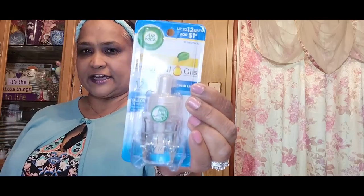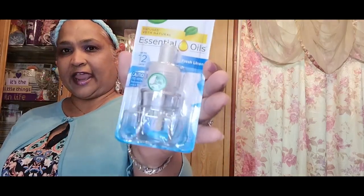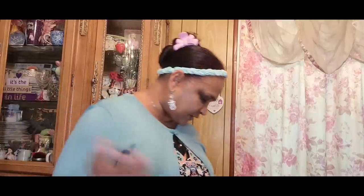So I got those. Then the other thing I picked up is this Airwick, infused with natural essential oils, fresh linen. And you know what is so aggravating about these? Look at them, they're half filled. They package and they half fill. Why is that? I have no idea. I wonder if it's just for the Dollar Tree. I don't know, because I just don't understand why it's like that.